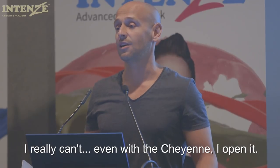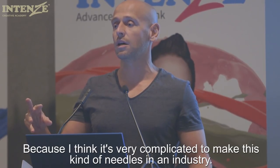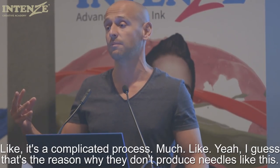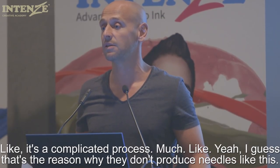With the Cheyenne, open it? Even with the Cheyenne, I open it, because I think it's very complicated to make this kind of needles in an industry. It's a complicated process. I guess that's the reason why they don't produce needles like this.